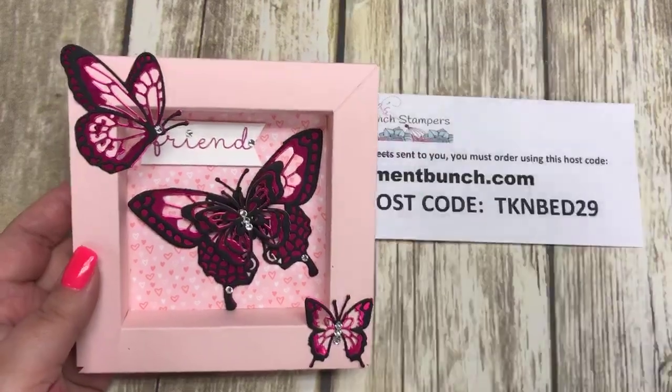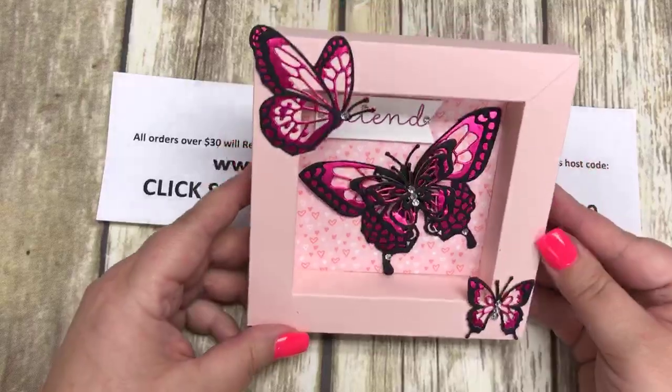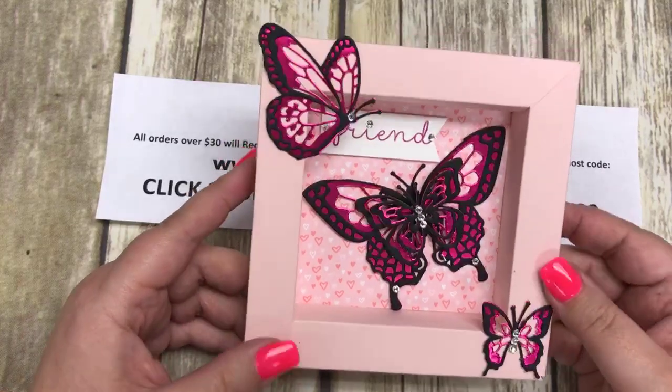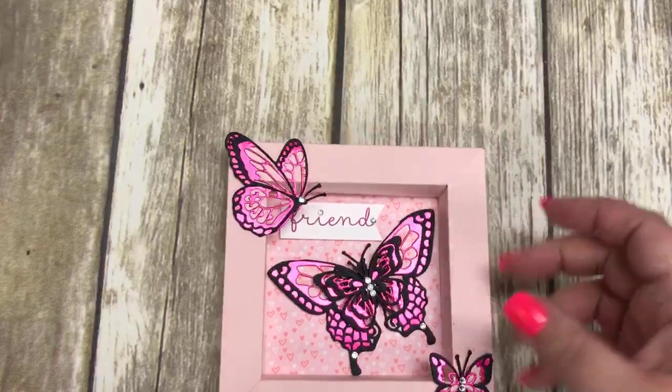Okay, so you guys ready to learn how to make this awesome little box? It looks difficult, but it's really, really not. And again, I'll be doing a YouTube video on this in a little while, probably a couple weeks, for you guys to be able to have for reference of making this down the road.